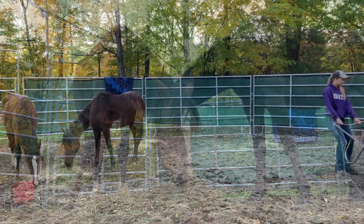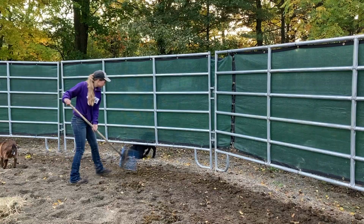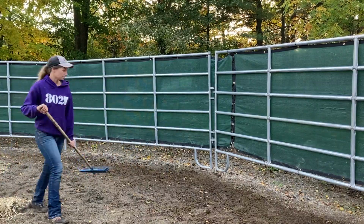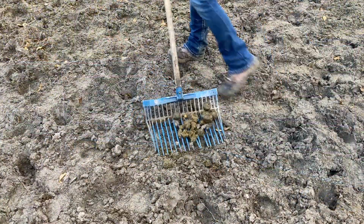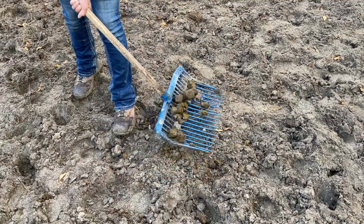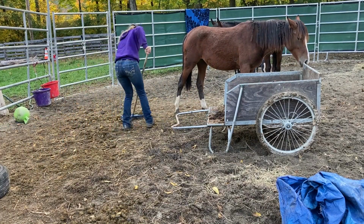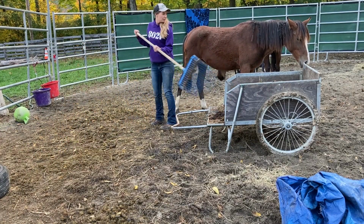Before the Mustangs arrived, we had a load of sand delivered to this round pen space. And that's made it really easy to muck. It's almost like cleaning a large litter box. Over here is where we ran out of sand, and the difference in the time it takes to muck is drastic. Once you experience a nice surface to muck on, it's just really hard to go back.